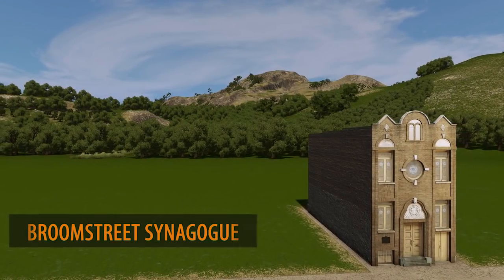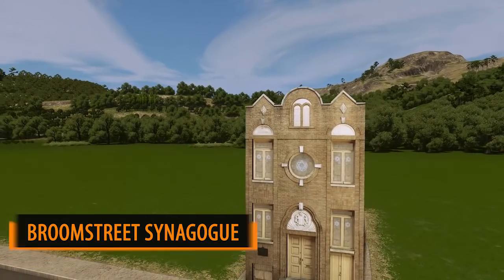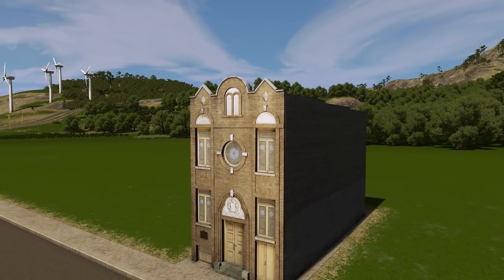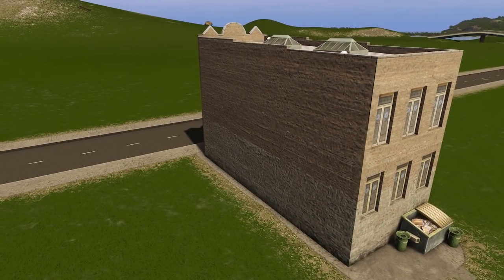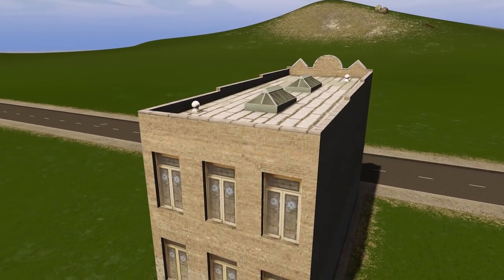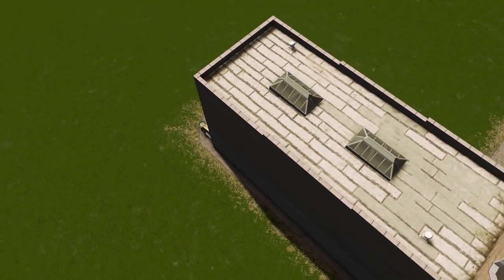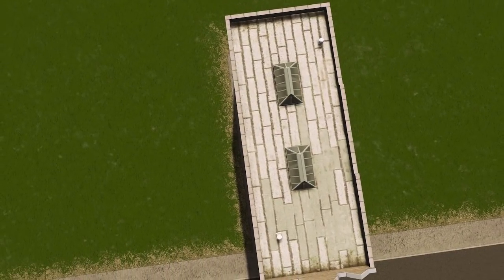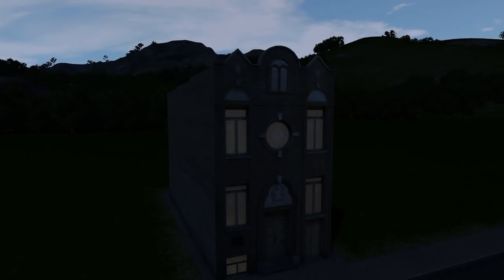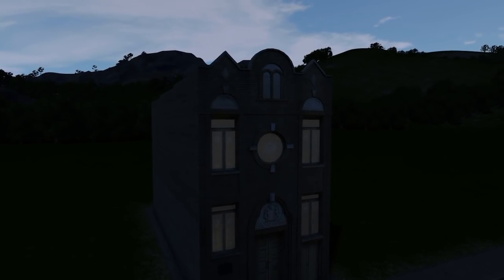Next up is Flimblid with the Broom Street Synagogue. Now this is a very different type of building. It looks more like a house in my opinion, but it is a synagogue. It may be a synagogue in real life, but this has actually been created as an elementary school, and when it's only 1x3, it's a beautifully sized elementary school to plop into your city, especially a nice Brooklyn-based location.